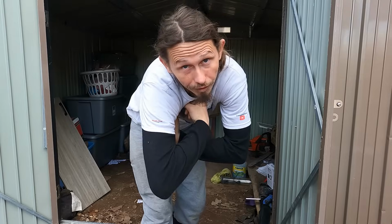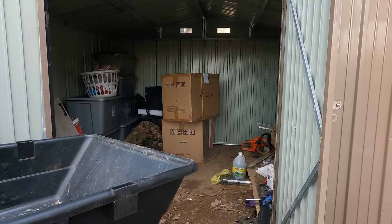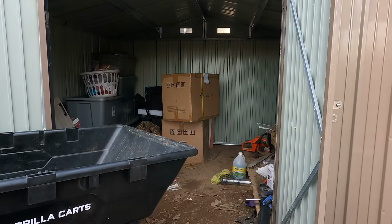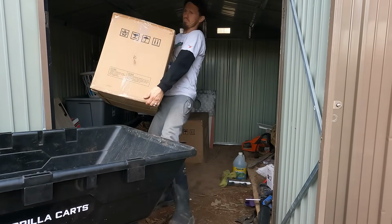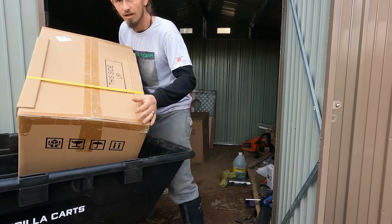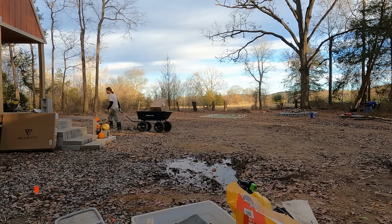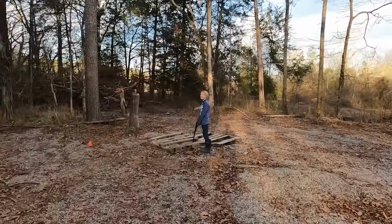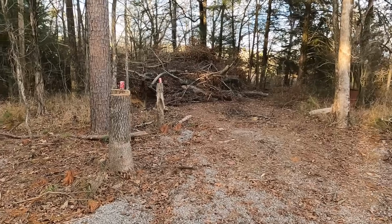Might as well go ahead and get that gorilla cart. Here we go. There we go. I mean, I guess I could carry this, but why? All right, I was about to go ahead and put it up there, but I seen Jacob's back out here playing sniper.